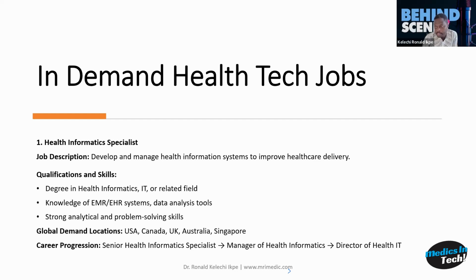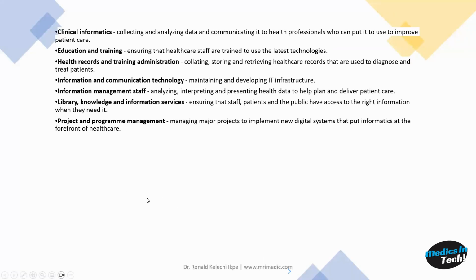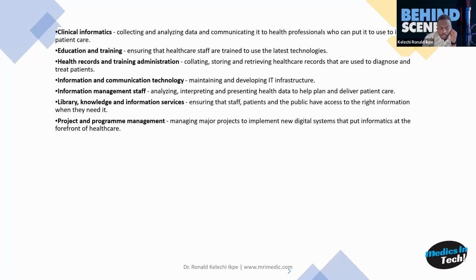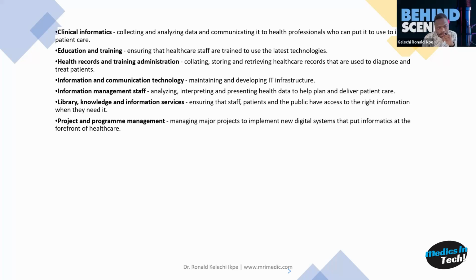Yep. So that's, sorry, let me just. So this is just to show you a little bit of the breakdown of the different areas in health informatics. There's a part somewhere.